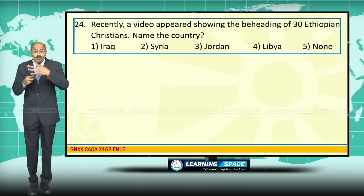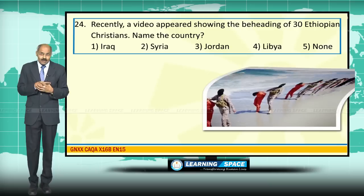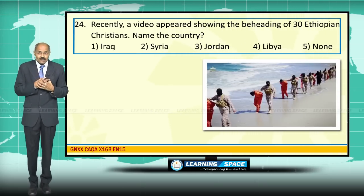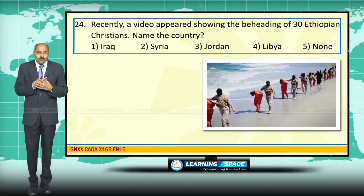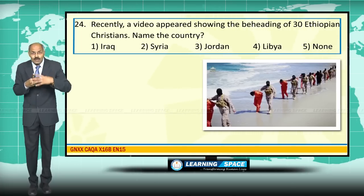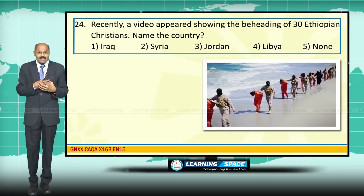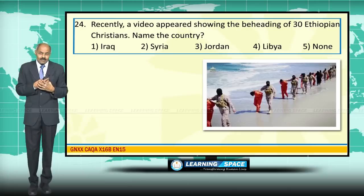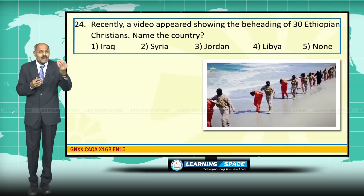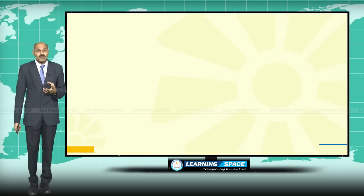Recently, a video appeared showing the beheading of 30 Ethiopian Christians. These incidents are taking place quite often. These Christians are mostly in the sub-Saharan African region, mostly in Ethiopia. This sect of Ethiopian Christians originated in the 1st century AD, and unfortunately recently 30 Ethiopian Christians were beheaded by ISIS. The country here is Libya. Right? Look into the next one.